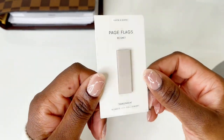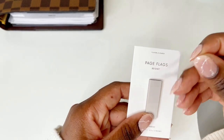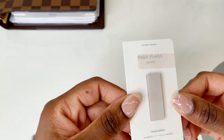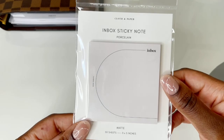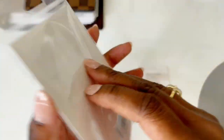Okay, so this is how it looks. It is so pretty. Out of the new range, this is probably my fave color. I mean, look at that. So nice. So I picked that up, and then also went for their new style inbox post-it notes, and these are also really nice.